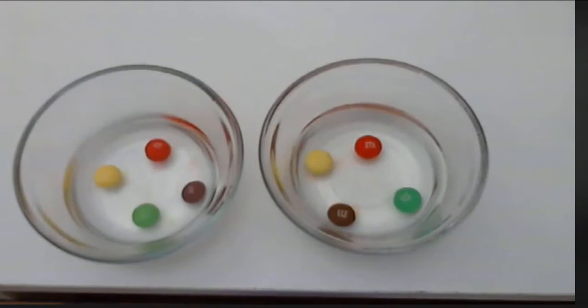Now this water is just about room temperature. That means it's not cold and it's not warm. It is room temperature. So you can already see the dissolving beginning. The orange ones are dissolving and the brown ones are dissolving.